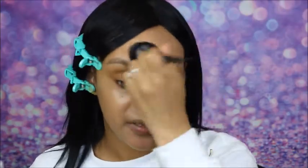I do feel like it did take away a little bit of the redness on my skin. I do have a lot of redness around my nose area and under my nose, and I do feel like it covered that up. You can still see this pimple on my forehead. I do feel like that is kind of pretty. It's very, very sheer, but I do feel like it did add a little bit of coverage to my face. It's making my skin look healthier. My skin looks better. It didn't just do absolutely nothing.